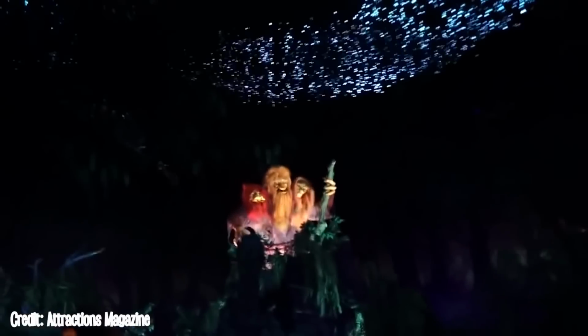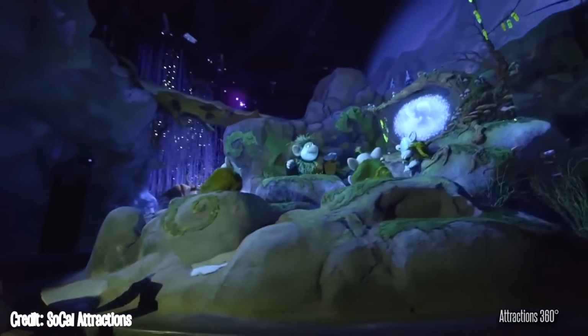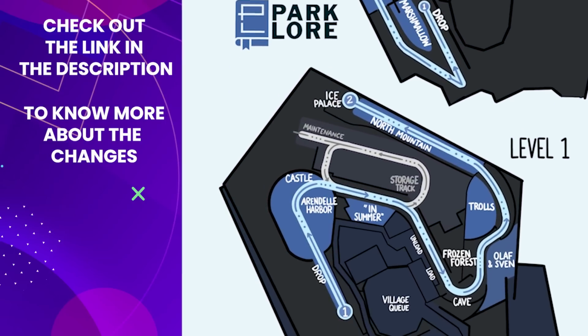This ride was great, but as with all the other rides on this list, it was announced that Maelstrom would close to be replaced by a new ride. The ride closed on October 5th, 2014, and its replacement opened almost 2 years after this date.